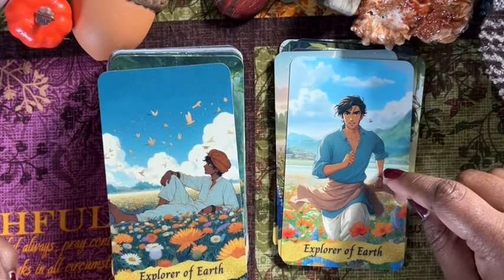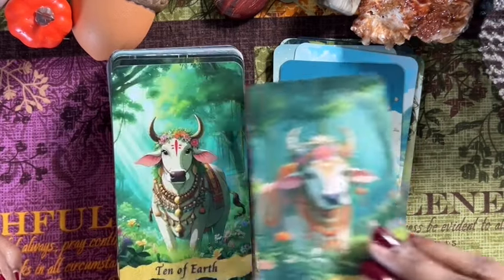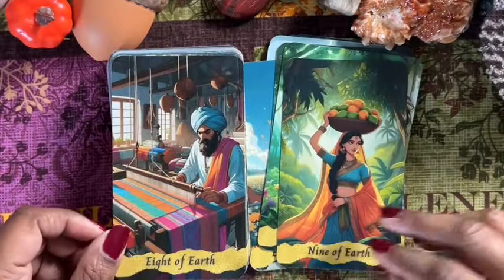This guy reminds me of Eric from The Little Mermaid. I can't unsee it, y'all. I can't unsee it. Explorer of the Earth. So she's got multiples, like we have a couple of 10 of Earths here. There's a few choices I still have to go in and make.